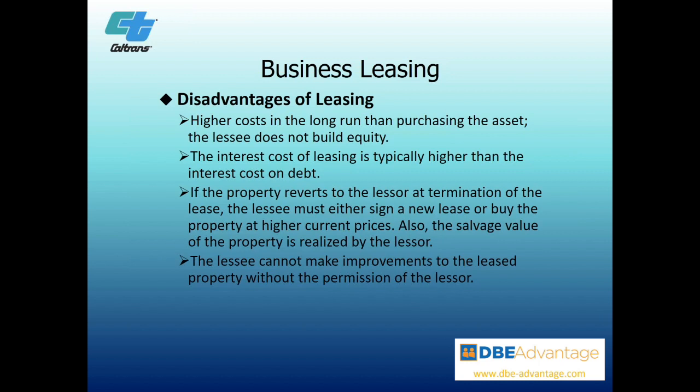Any salvage value of the property is realized by the lessor. And if you lease a vehicle, you can't make improvements to the leased property without the permission of the lessor. This was an issue for us when we were providing vehicles for inspectors that are working on Caltrans projects, because they required a hard hazard light rack on top of the vehicle. So we had to have an agreement with Ford that we could put those on.